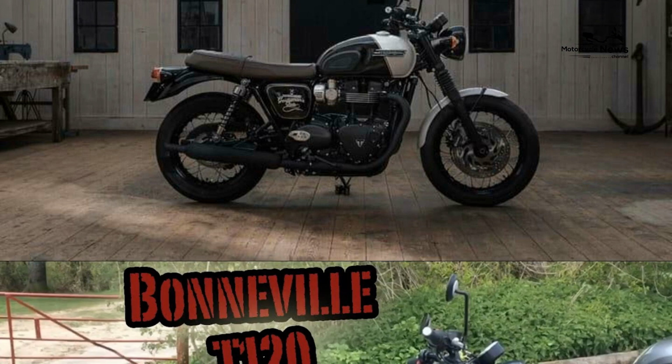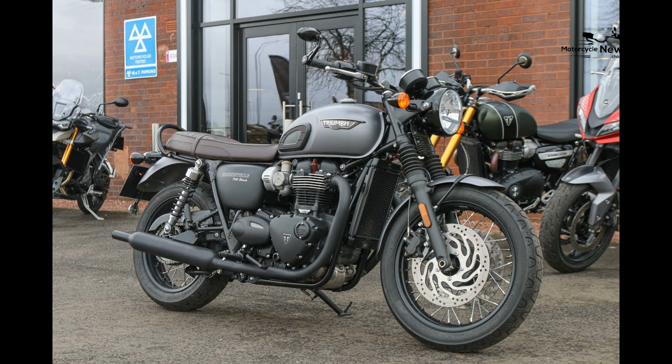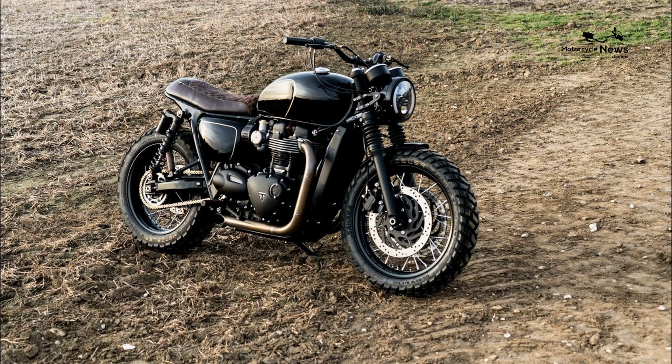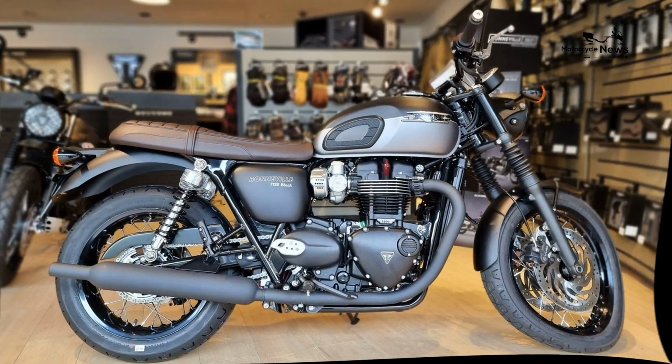Comfort takes center stage in the design of the Bonneville T120 Black, featuring a well-padded and ergonomically designed seat that enhances the relaxed riding experience. The motorcycle's classic ergonomics make it an ideal choice for both city cruising and extended journeys, ensuring riders can enjoy the pleasures of the open road in style.